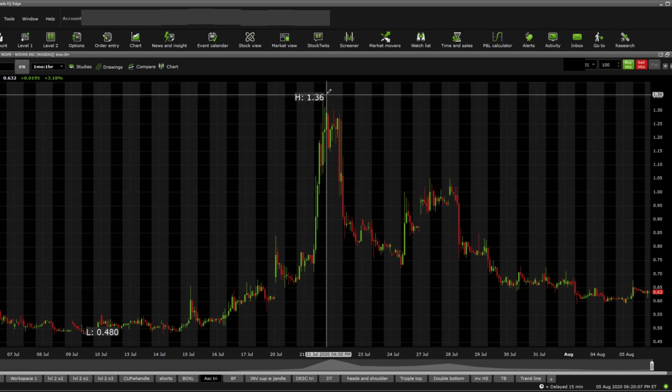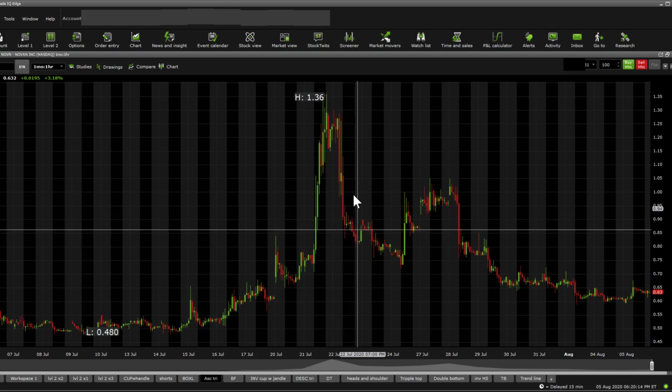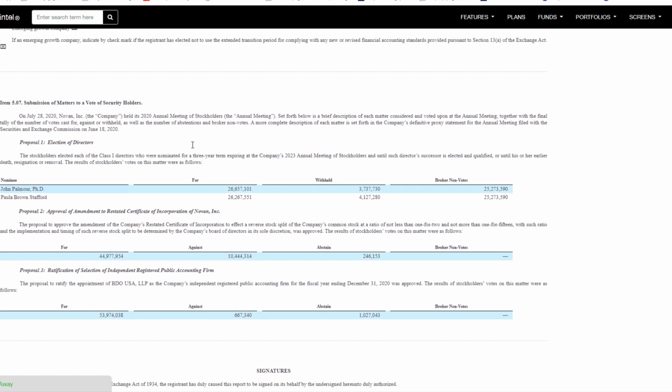If we're looking for something, for instance, like a Fibonacci arc, it doesn't tell us much at all in this case. So we're going to move on towards news, and then I'm going to mention how I'll be playing the stock. In terms of latest news here, we have the 8K form. The 8K form basically had different things that shareholders voted on. That was on July 28th, I believe. So 3 things. Nothing really matters here to me except one thing.